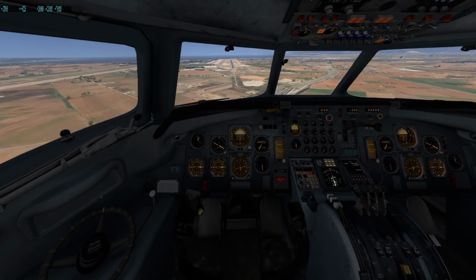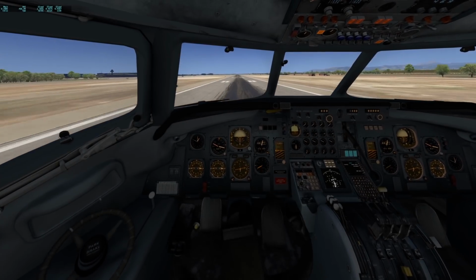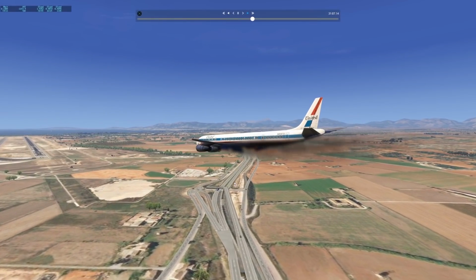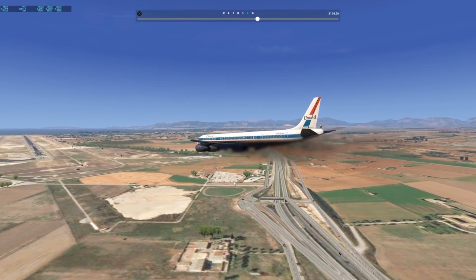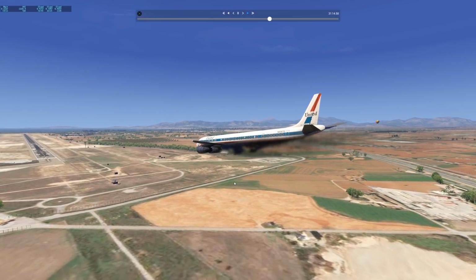Alright, let's just land this one for the first time. Let's try this time not slamming this one onto the runway. Well, that was acceptable. Alright, so yeah guys, what do you think about the DC-8? Do you think the 707 is better than this plane? I mean, obviously the planes are kind of the same anyway, but it doesn't matter.